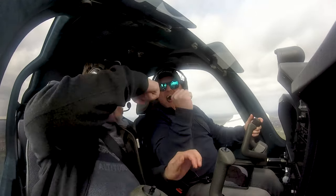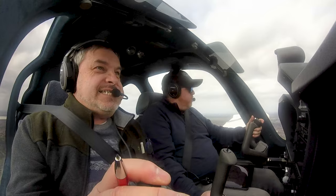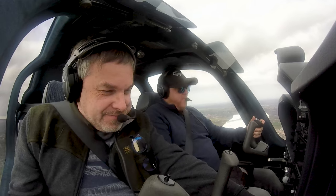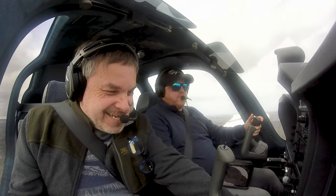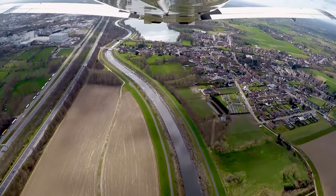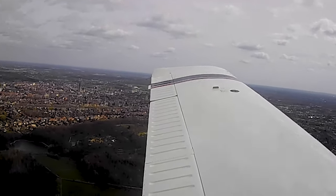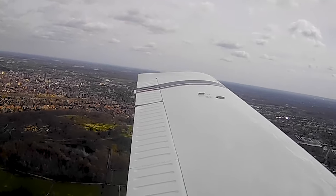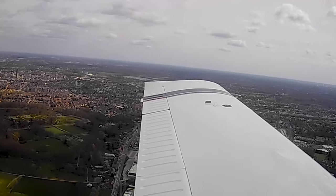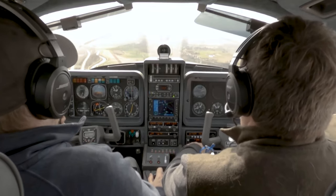It seems to be working. 6305 squawking, Delta Echo Oscar Delta Alpha. Delta Delta Alpha, proceed Birdie to join right downwind runway 25 right. Proceeding Birdie for right downwind 25 right, Delta Delta Alpha. Traffic in sight, Delta Delta Alpha.